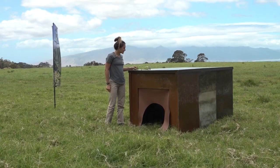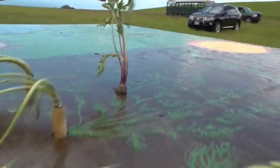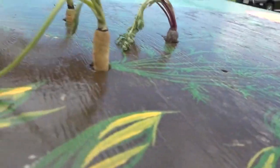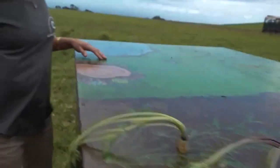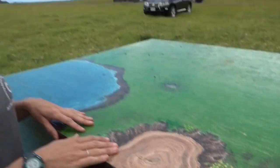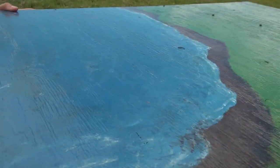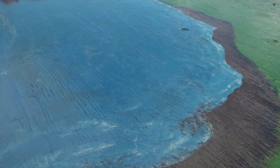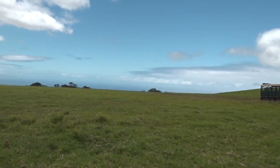We've got everything from crops, like these carrots here, everything you can find grown for food to eat. Then over here, we've got some forest land, just like all the trees you see up here today. And then we've got our water, or the ocean, just like you see down there. So everything you see is always around us.